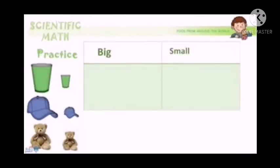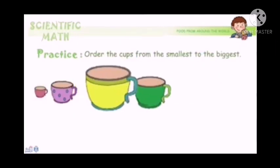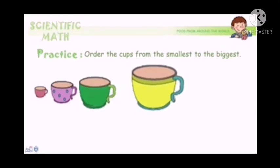Now we will classify big objects under the big ball, small objects under the small ball. I'm waiting for your answers. Now order the cups from the smallest to the biggest. Excellent! The pink is the smallest cup and the yellow is the biggest cup.